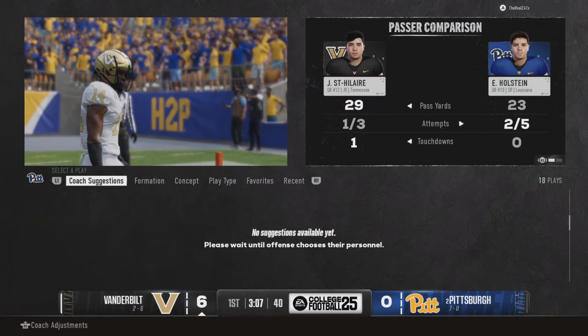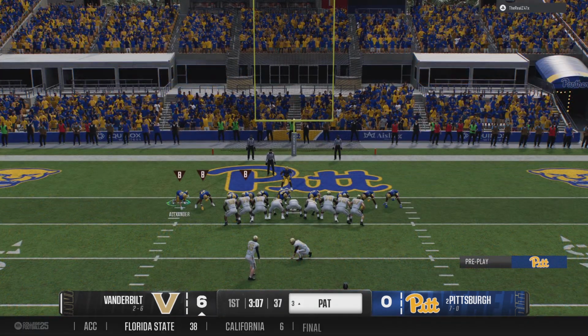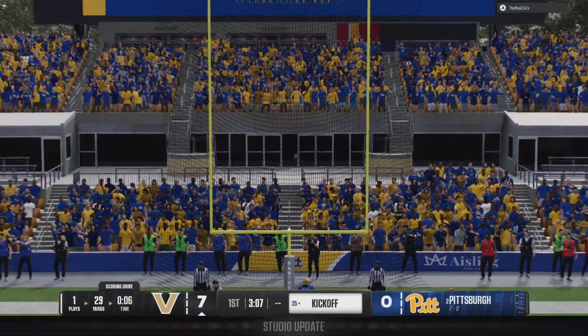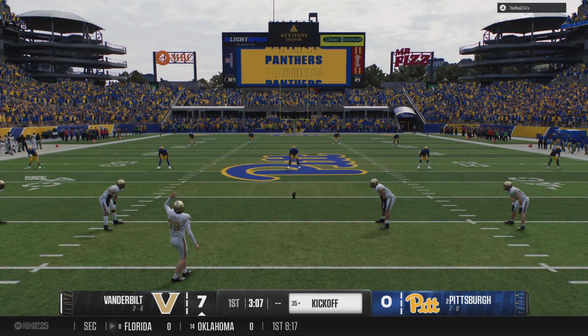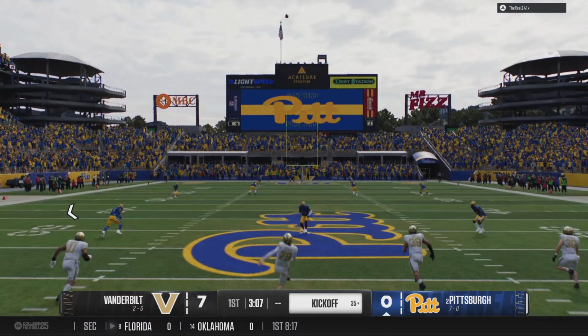When you're set up with that field position, you're thinking touchdowns. You're not thinking field goals. It's exactly what the offense does. Takes advantage of great field position. And the PAT makes it 7-0. That's exactly what you want to do when you have that type of field position. Strike quickly, and they did. One play, and they put it on the board.